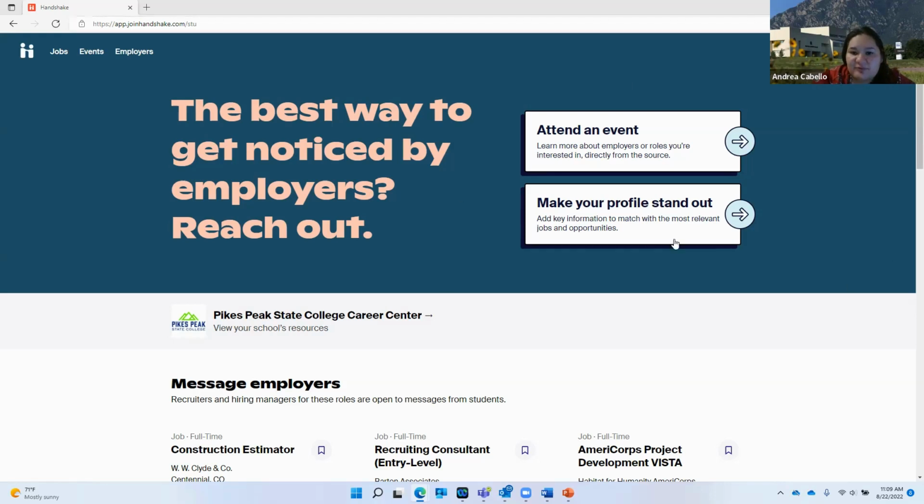And then up here on the top right-hand side, you'll see two tabs. The first one, attend an event. So students will be able to attend on-campus events such as student job fairs or career fairs hosted with employers in the community. And then there's make your profile stand out. Just like you as an employer, a student has a profile as well. If they click this, it'll ask them specific questions to help fill out their profile. We'll get into that in a little bit. But over here on the left side, you'll see jobs, events, and employers. We're going to go ahead and go over the job section first.